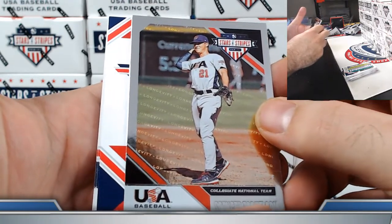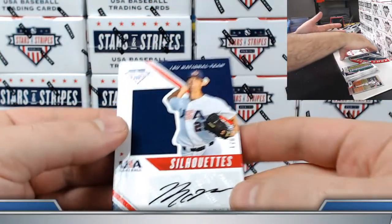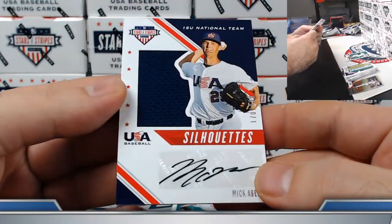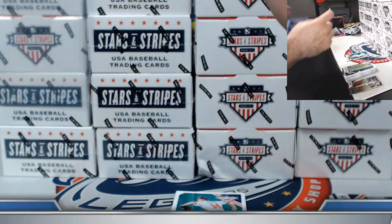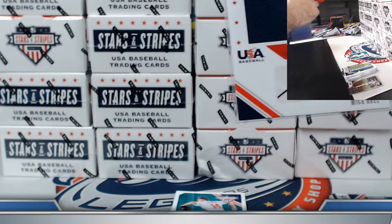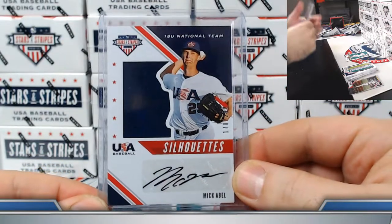Spencer Torkelson, longevity. All right, Mick Abel, put on the board to $2.99, silhouettes, Jersey Relic Auto. There we go.